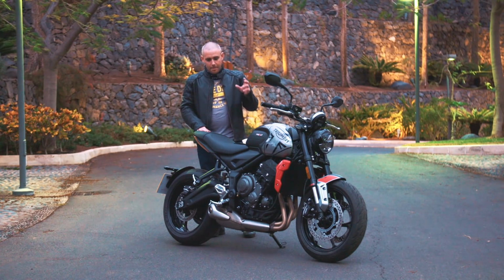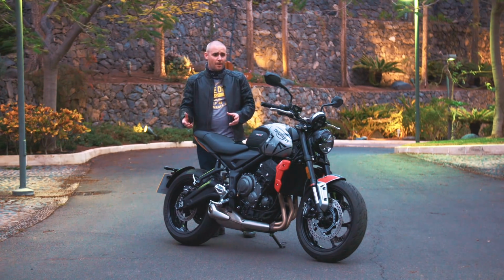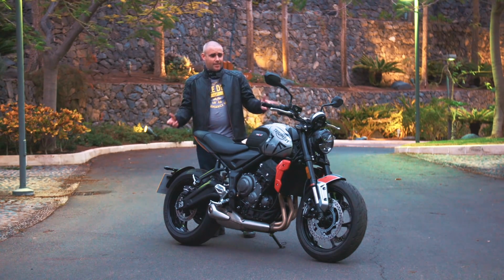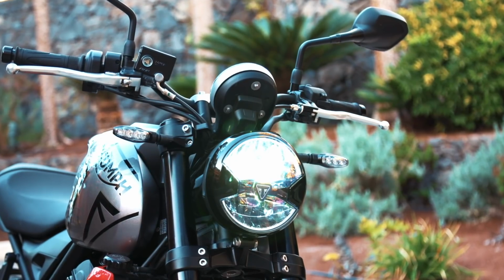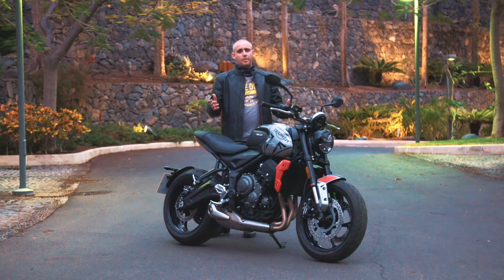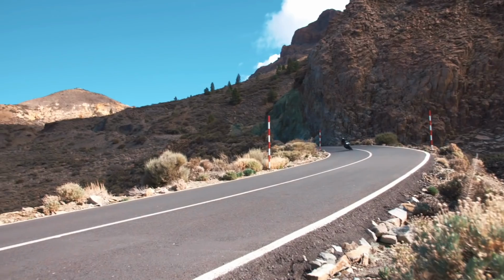The engine as well is a peach. It's a Triumph triple. We all know what that means. It means you've got bags of torque wherever you need it, and it makes a fantastic noise. The other thing that I like is the styling. I think from the front end this bike looks great. From the side, those scallops in the tank do kind of spoil it for me, but that's what Triumph have gone for, and I'm sure there are people that are watching this video right now who think they look great, so we'll leave it at that.